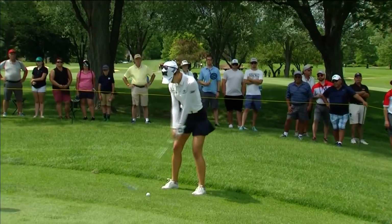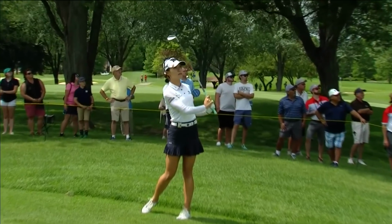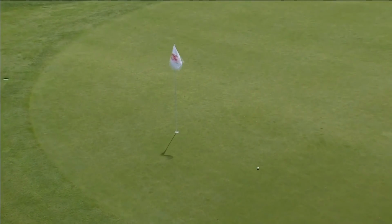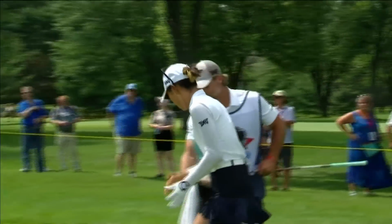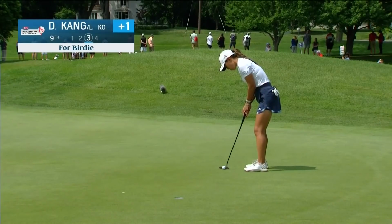A little right to left helpful wind. Hole location on the top slope. That's on a pretty good line just left of the hole. Stay right, stay right, stay right. Yeah, good. Well, she doesn't win on a regular basis like she once did, but she still looks so good doing it. Now Danielle Kang for her birdie.